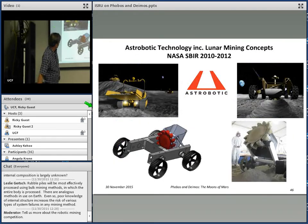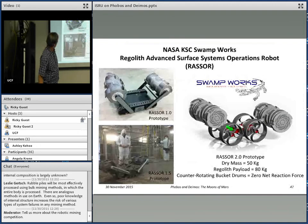We've funded companies like Robotic to build lunar mining robots. This is one that they built called Polaris, which is a transverse bucket wheel. And that's testing it at the robotic mining competition. They brought it down and we did the testing there. And we've built in-house robots.